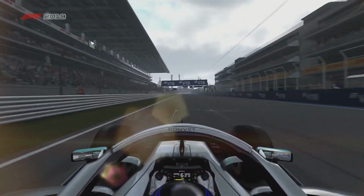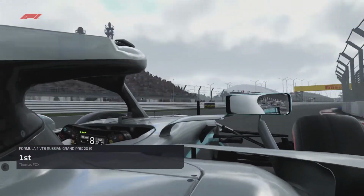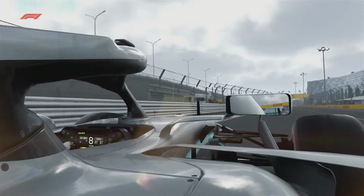You know when a lap just feels perfect? That was a fantastic run. That just felt perfect. Made a slight mistake in turn 1. Sorry, not turn 1, turn 2.